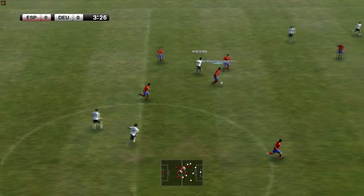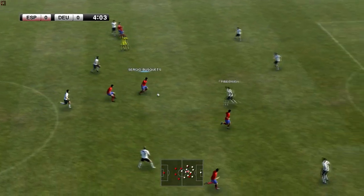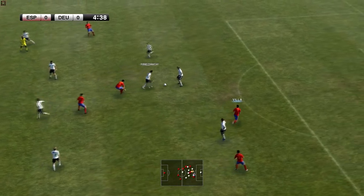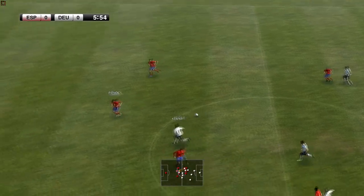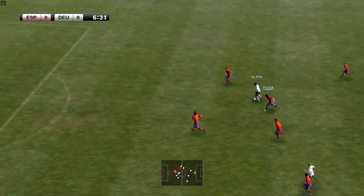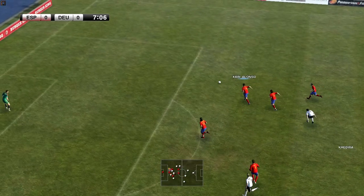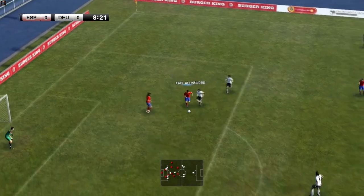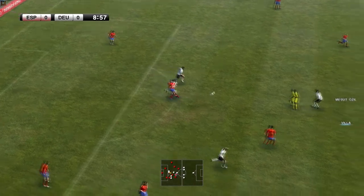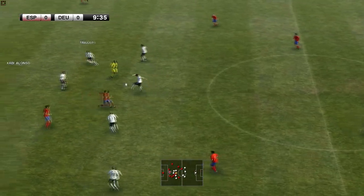He cut out the pass. It's a firm block tackle. No, doesn't pick out his man.